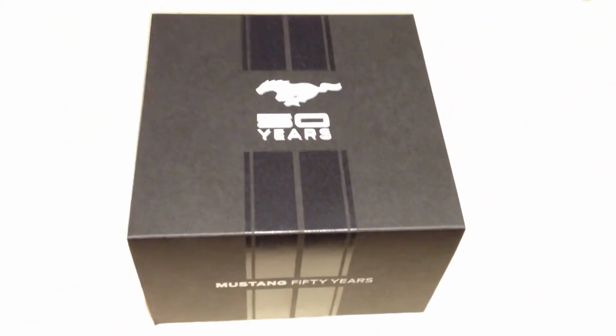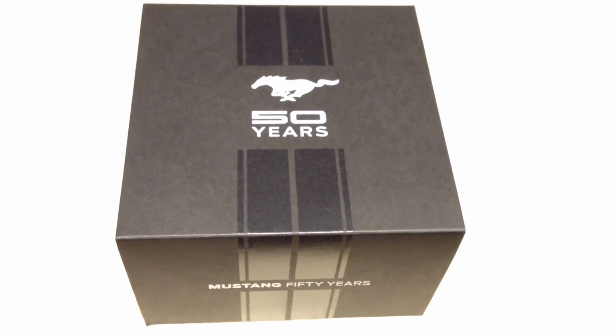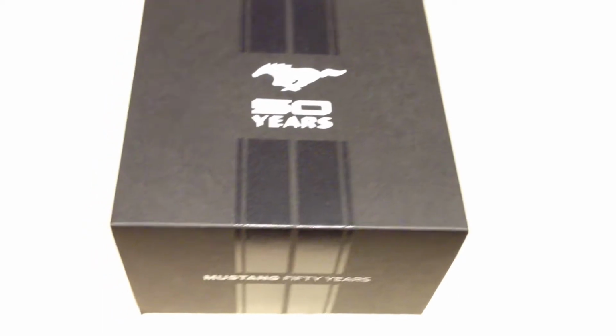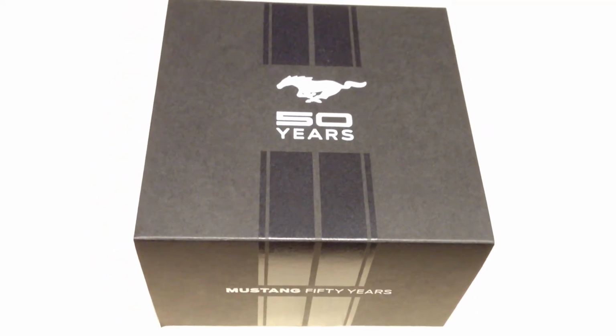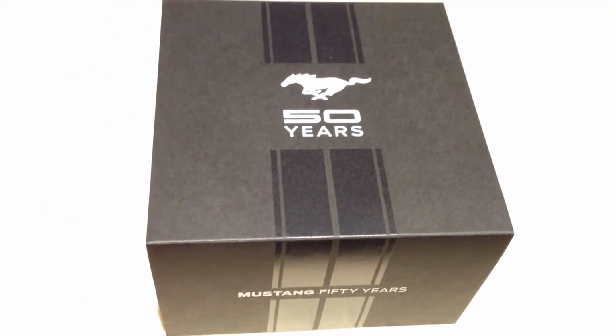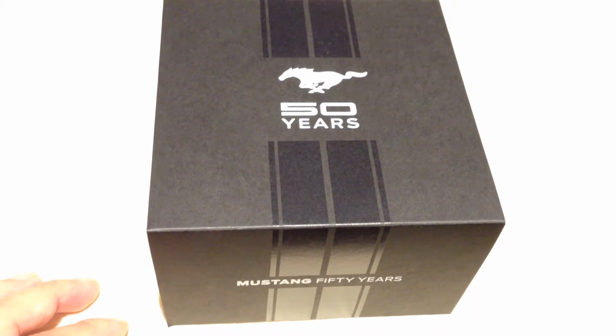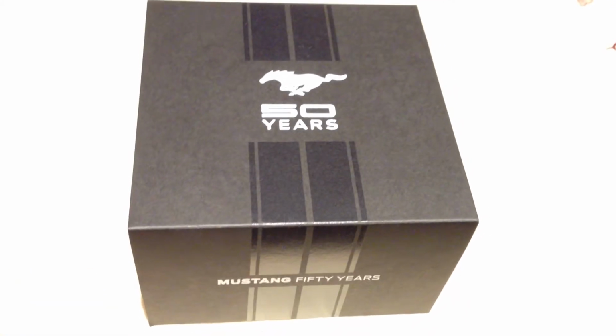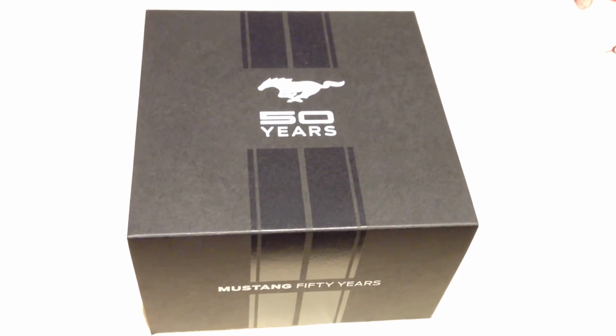But for only the second time in their short career, they have made a second limited edition watch, and this one is for the 50th anniversary of the Ford Mustang, which is, I believe, April 2014. So this is just a little bit early, but early is good. This is actually branded by Ford. I've heard a number of them go to Ford executives. This is a much more limited edition. They're all the same size, but there's only going to be 1,000 of them.